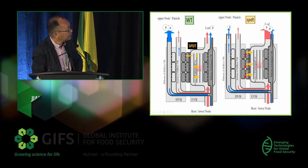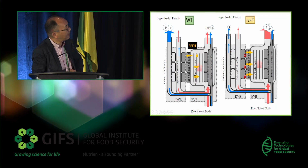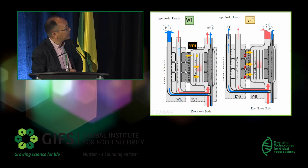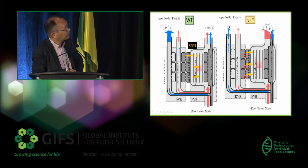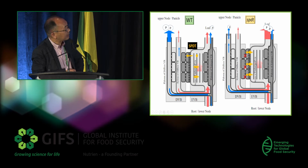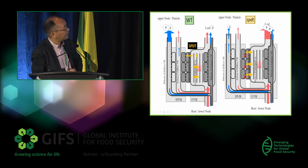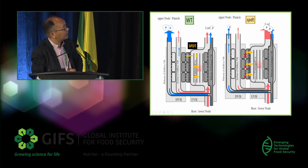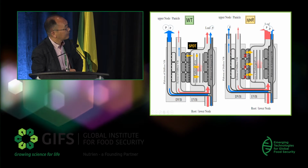So this is a cartoon, just to show you. Next one, please. In the wild type, most phosphorus will be delivered to the grain due to the SPDT, but in the mutant, due to the knockout, loss of function of this transporter. Next one, please. Yeah, less phosphorus to the grain, but more phosphorus to the leaves. Next one, please.